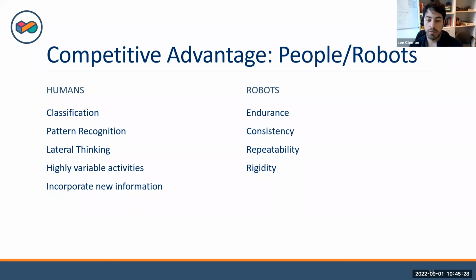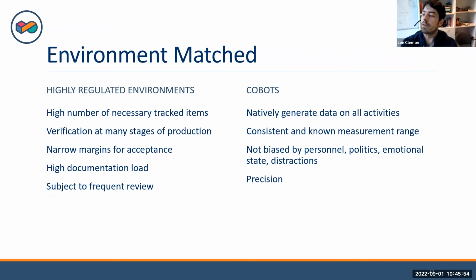And so, classification, pattern recognition, and dealing with variability are things that humans are great at. Incorporating new information, people can do that quite well. But they can't do the same task forever, the same way with the same consistency as robots can do. And so that's kind of the two areas we're looking to bring together in a collaborative robot space. When we look at highly regulated environments, so if we think about medical or high precision manufacturing or aerospace, things that need lots of inspection, we find further benefits of cobots being in that space that match the tasks and the requirements of the highly regulated environment itself, or the quality assurance.